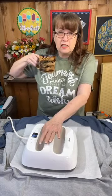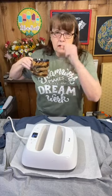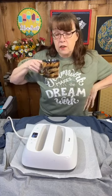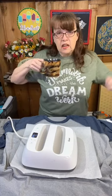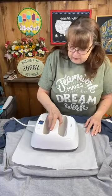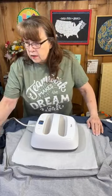I don't have to push down on it. It's not like a heat press. You can use a heat press if that's all you have, but it's not like heat transfer vinyl. I don't have to put any pressure on it. And I'm gonna do that top part.